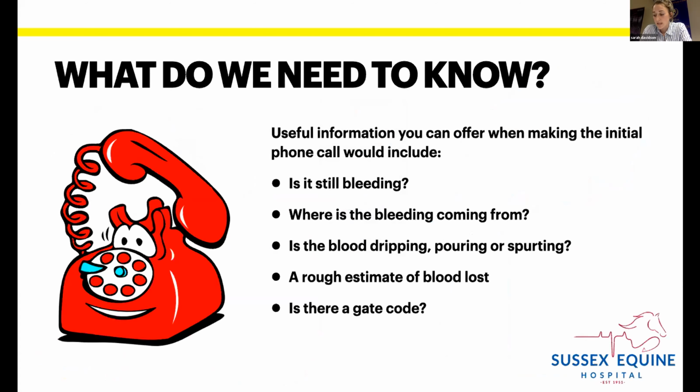So what can you tell us over the phone that will allow us to assess the situation as best as possible and be on our way in a timely manner? Is the horse still bleeding? It may look like a massacre has occurred, but if the bleeding has stopped, the urgency is reduced. Where is the blood coming from? This helps us determine whether your horse may genuinely be at risk or whether the situation might look worse than it is. It also allows us to make a plan of action while we're on our way to you.